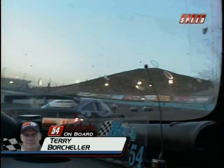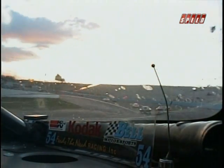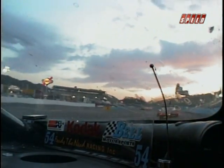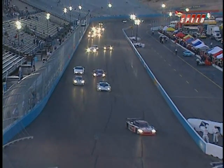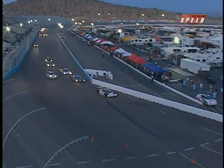That's worse. There's nothing. Oh, three wide up on the banking. You ride with Terry Borchella desperately trying to make up ground as he forces the issue. He's come from 34th overall to 19th, but is still obviously not on the lead lap and continues to try and make up for lost ground. There's nothing slipperier than antifreeze. It doesn't go away. It stays with you forever. It's horrible. Look how tight.